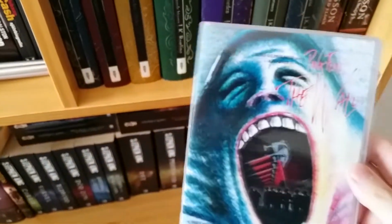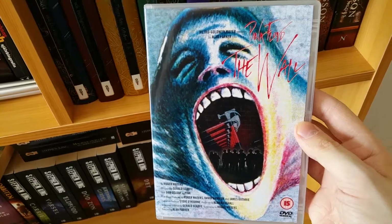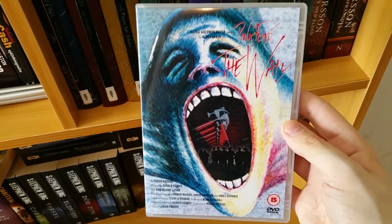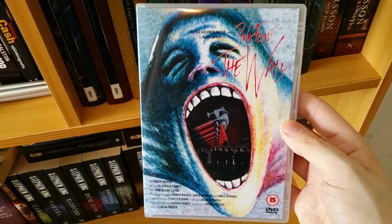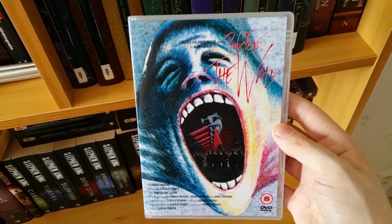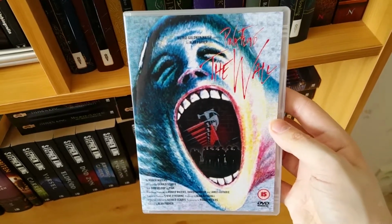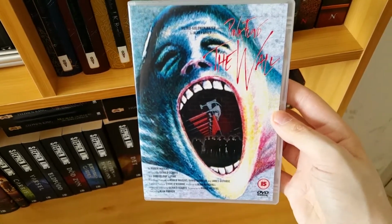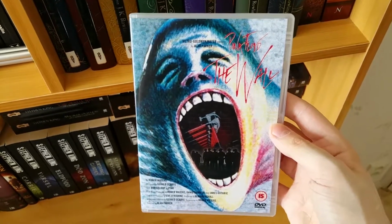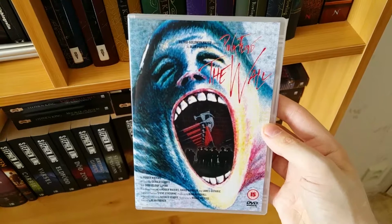So yeah, this is a visual and auditory marvel. It is a real mind trip, a real experience. It's heavy. It goes deep. It's a very psychological journey, and it can be disturbing and troubling, to say the least. But it's a very interesting, fascinating, clever album, and with the visuals, it's even more powerful, in my opinion.